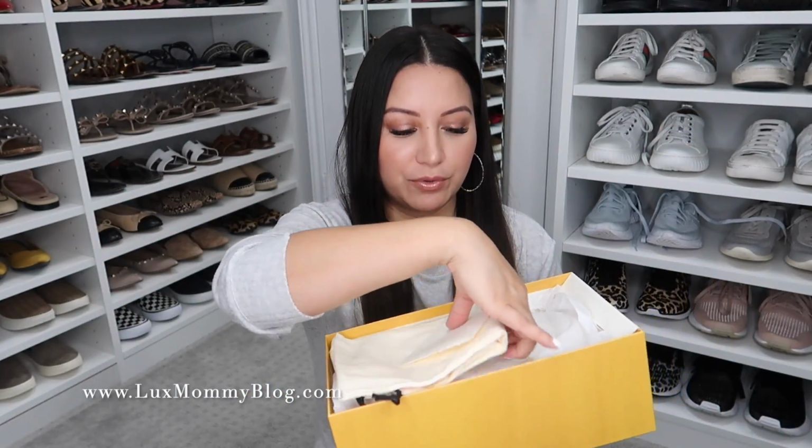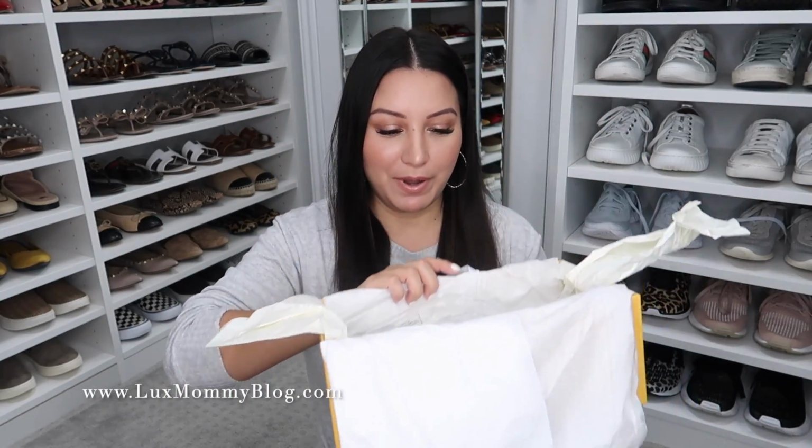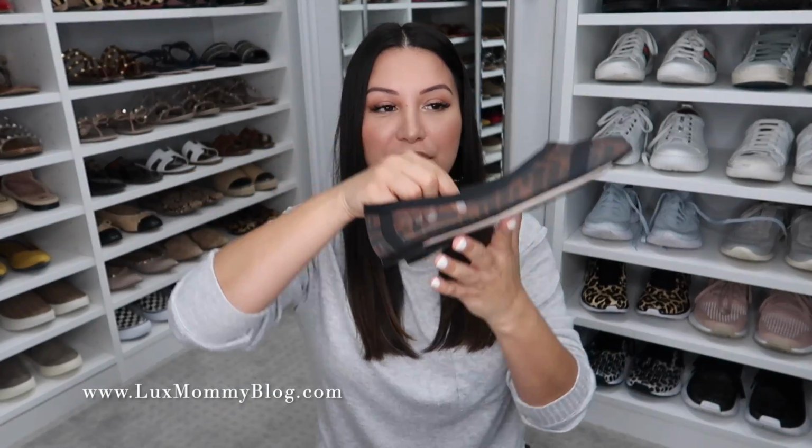I don't remember if I showed these in the vlog or not, but I was glad that I confirmed that I had ordered the right size. At least I think they are the right size. I'm going to try them on once more. I haven't even opened them from the box. I'm so excited. They are the perfect fall flat. They are these Fendi Flats. They are so cute. I really liked the nude color combo as well.